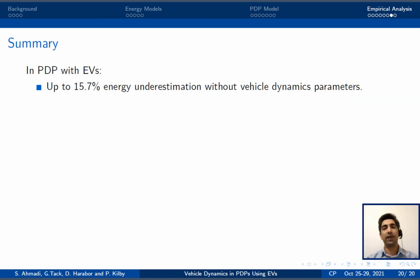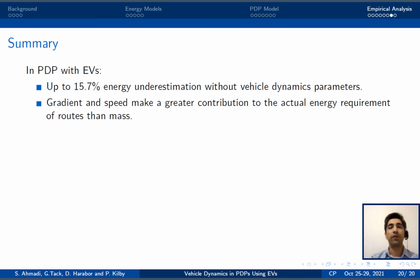This research investigates the importance of vehicle dynamics in the pickup and delivery problem with electric vehicles. I highlight these points in summary. We noticed that the energy estimates of the trips might be up to 15% less than their actual energy requirement if we ignore parameters in vehicle dynamics. Among the parameters, we see that gradient and speed can make greater impact on energy consumption than extra mass.